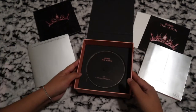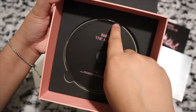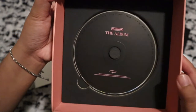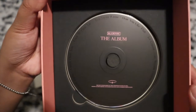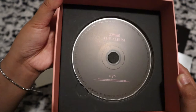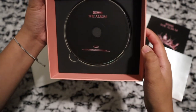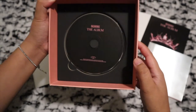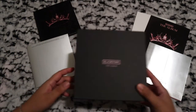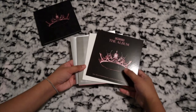That's the CD. So, ito yung itsura ng CD niya, guys. Black and pink lang. Hindi niyo siguro makita yung nandito sa gilid, like, yung paikot. But, andyan yung mga title ng kanta. Ayan, nakita niyo na. Pwede pala eh. So, yeah, andyan yung mga title ng kanta. Yes, it's cute. Actually, gusto ko siya. So, tabi muna natin to. And, tabi muna natin tong mga inclusions niya.